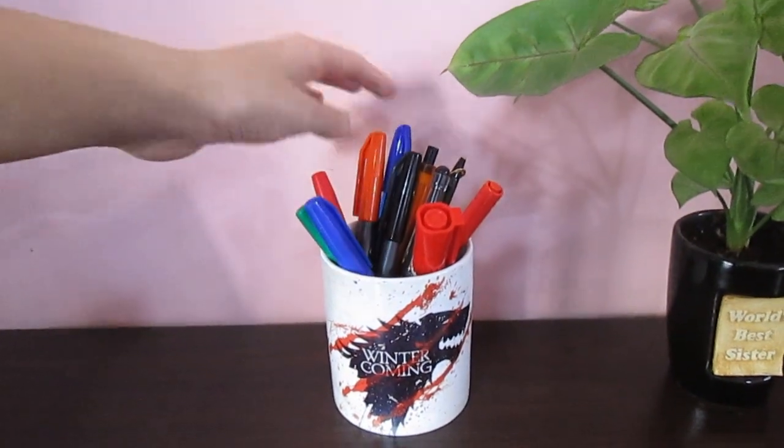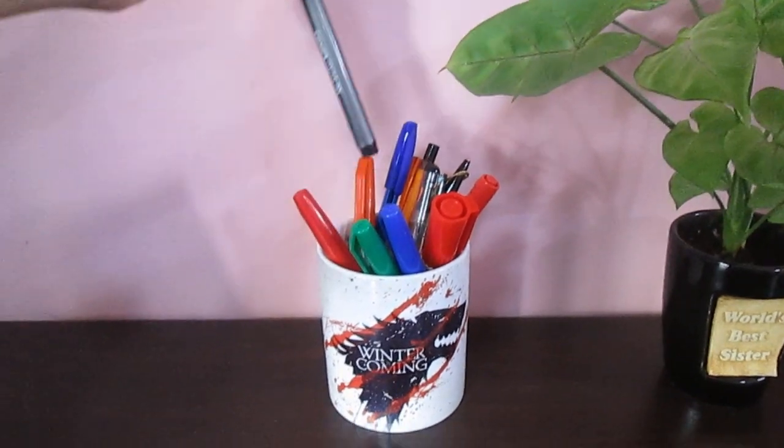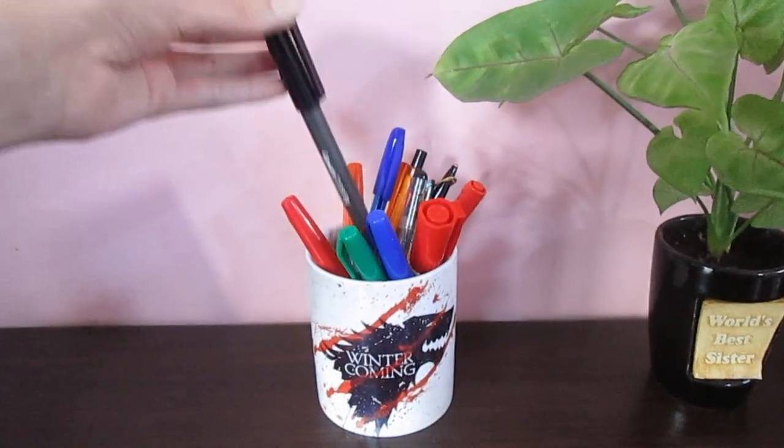Get rid of pens, pencils, and other stationery items which are not working anymore or if you don't need them anymore. No point in cluttering your desk.